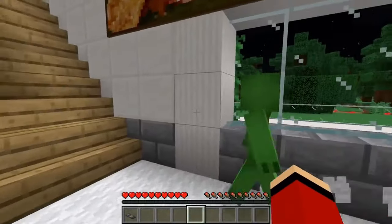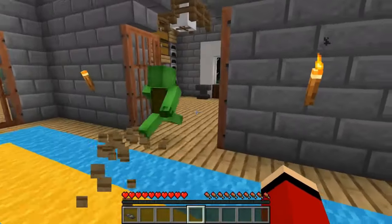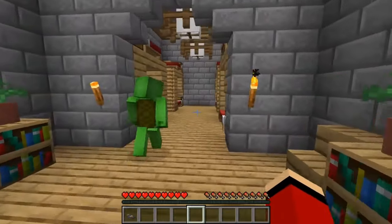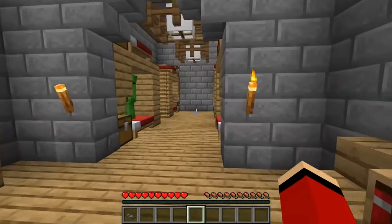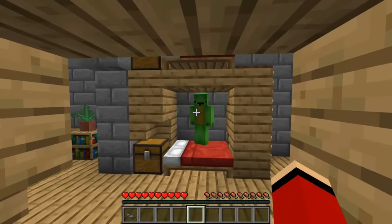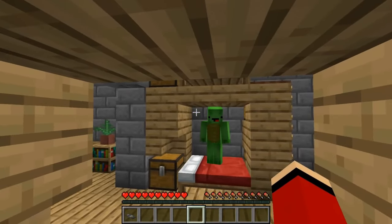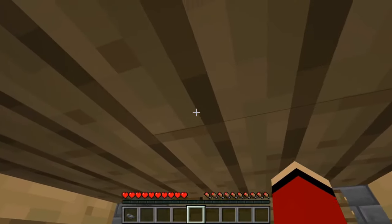Okay? Yeah, you're right, Mikey. There's no way they can break through all these barricades. I'm still worried about them, though. Let's try to get some rest. Let's go to sleep, JJ. There's no way they'll get in here, right? Good night. Night-night.